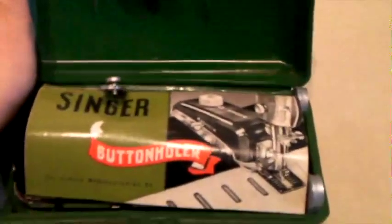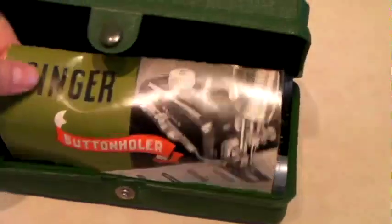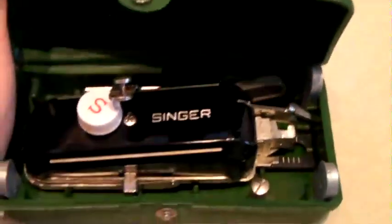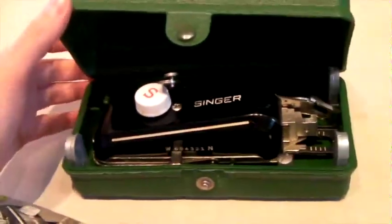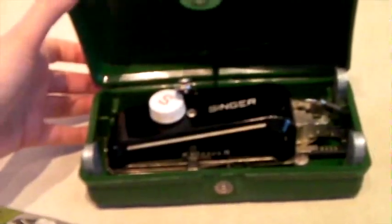This is a vintage 1959 Singer buttonholer. It comes with the original manual, which is dated 1959. It's an attachment to your sewing machine so you can do buttonholes. We have like four of these, and we've had them for a long time. And this one sold on sale for $28.